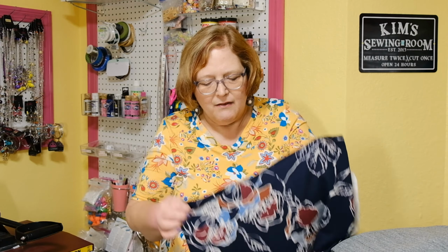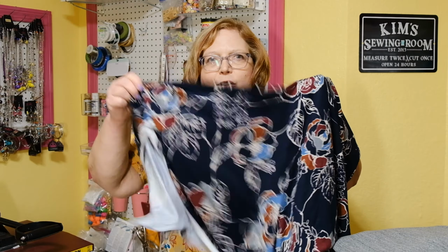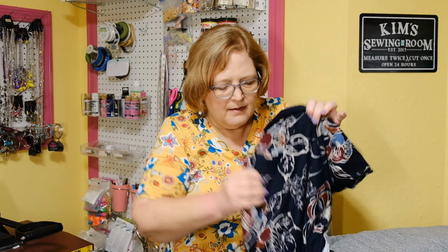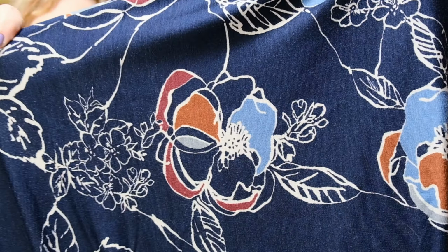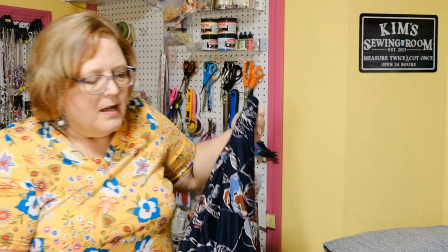So anyway, this is navy blue French terry. It's a nice drapey French terry. It's not super stiff, it's nice and drapey. It has a little bit of the loopiness on the back. But this is French terry with burgundy and blue flowers. Got almost a gray. I'm going to bring this up so you can see that print. So pretty. And I think I bought 3 or 4 yards of this.